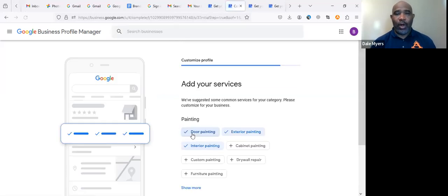At this point, it's kind of just following along, but I'm going to add in a few things. It says add some services. Again, this is for a painting company, YOLO Painting in the South Georgia, North Florida area. They've already pre-selected door painting, exterior, interior.